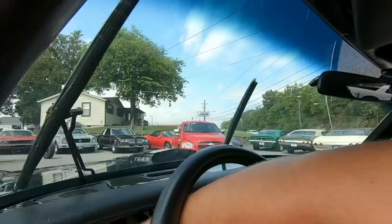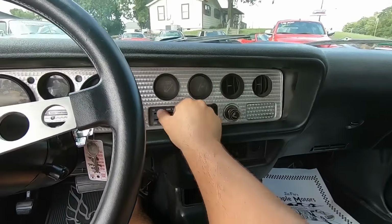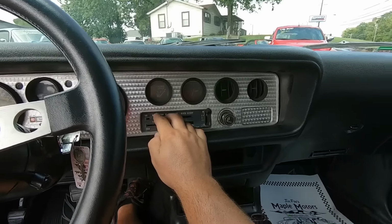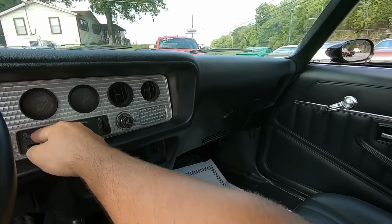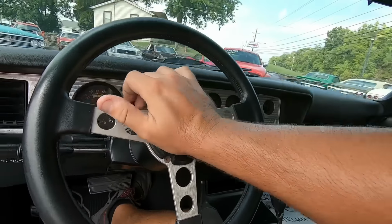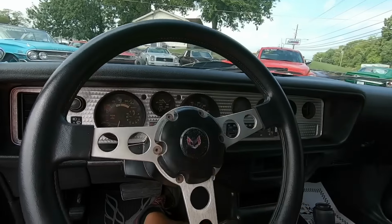Wipers working. Let's see. Blower motor. I can hear the blower motor kicking on, but I'm not feeling anything really. So it may need a replacement on that part. Horn. It's pushing in, spring's working, but there's no beeping, so you'll have to add a horn to this car.